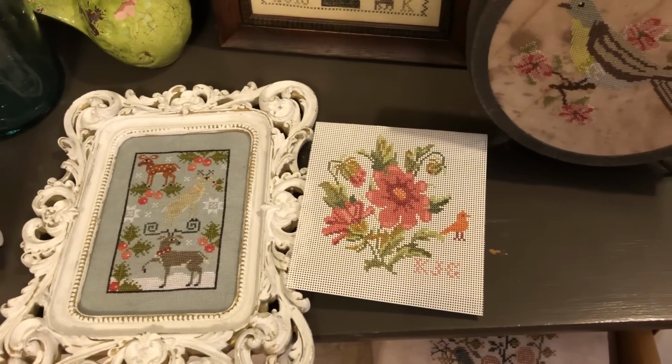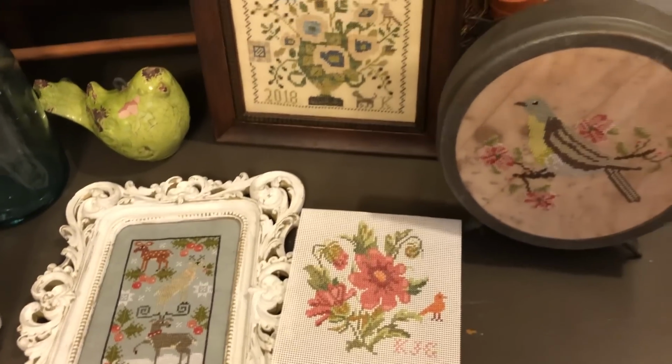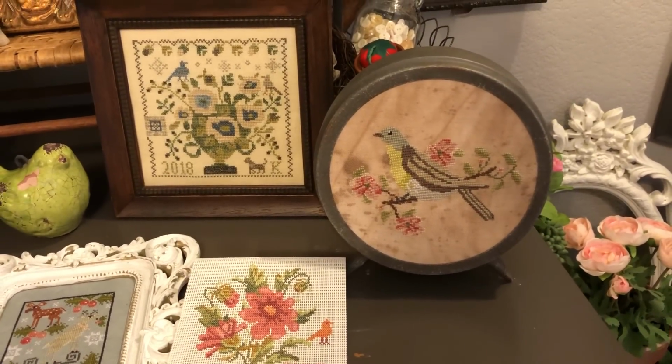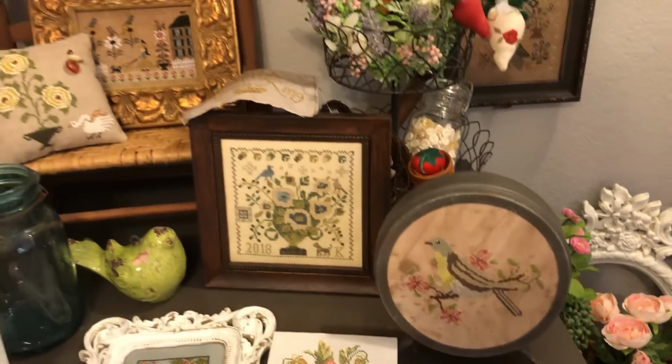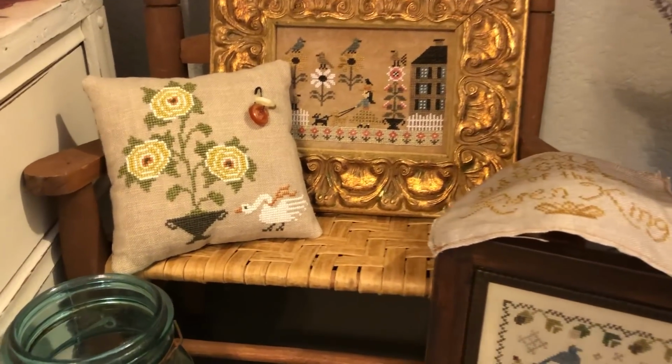This is a small portion of the Lydia Sharp sampler from the Sampler Antique Needlework Quarterly magazine. Summerbird by CraftyMJC on Etsy. Together Forever Pin Keep and Drum.